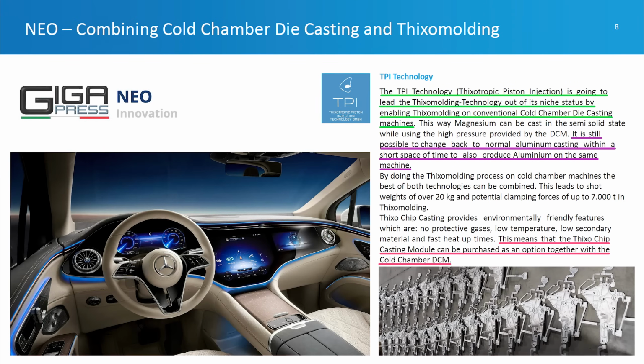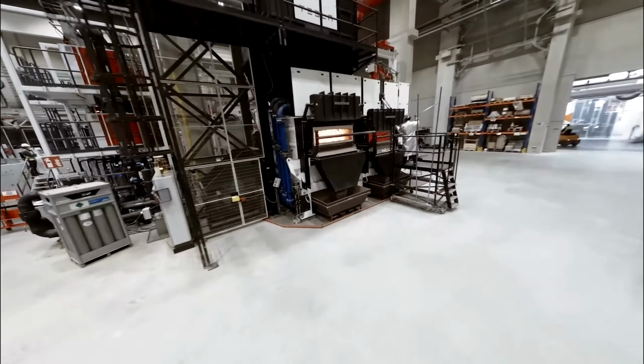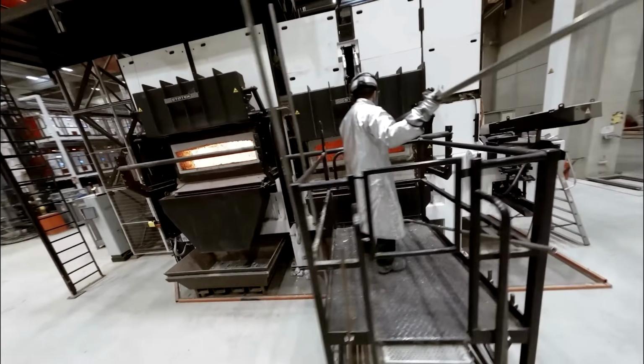Interestingly, the ability of gigacasting machines to cast magnesium is how Idra was able to design their Thixomolding machines as a bolt-on option for their gigacasting machines. That is, a company like Tesla could buy the Thixomolding unit, attach it to their existing gigacasting machines, and start producing Thixomolded magnesium castings. So again, if that's the case, why not just forego the expensive Thixomolding unit and just use fully molten magnesium with a gigacasting process?